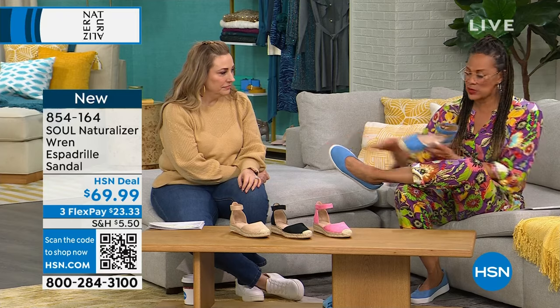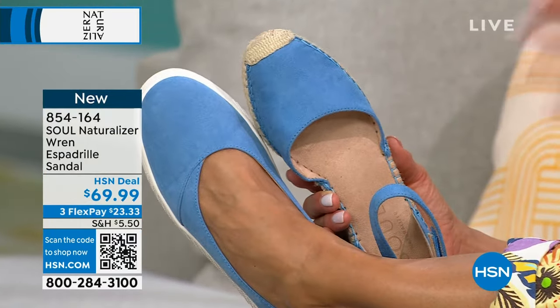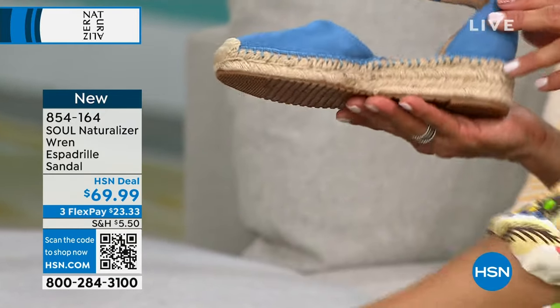So here's the Nila that we started with. You see that color is so on trend. It's so popular. We love that coastal summer ocean vacation vibe. The summer is right around the corner.